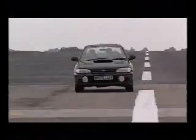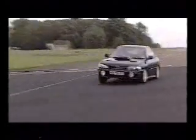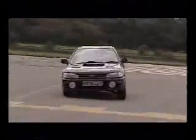Fitted with ultra-low profile rubber, this Subaru looked like it would grip the road like a Grand Prix car. But... turn! Come on! Flick! Oh, come on! Flick! Tiff, what are you saying to me? It just understeers. But maybe there's a tyre problem, I don't know, but... well, throw it!